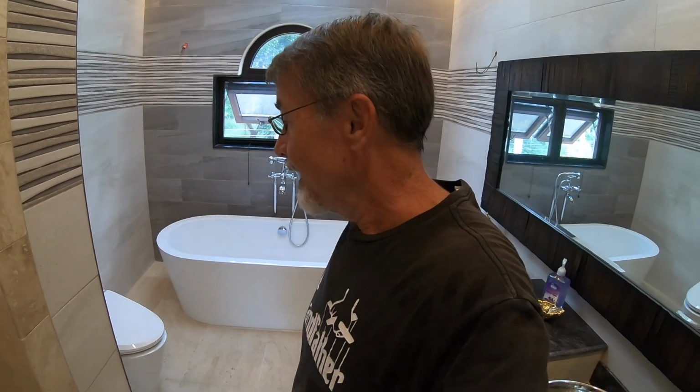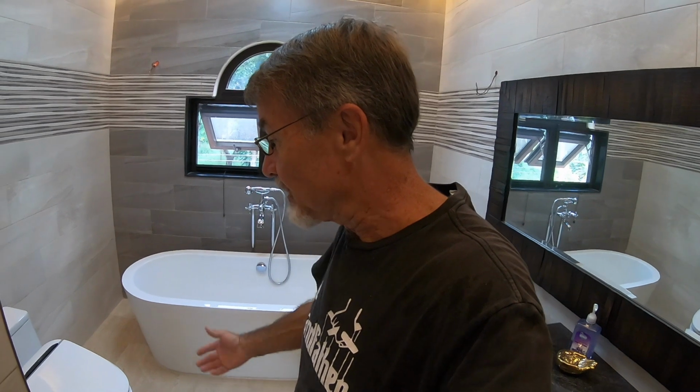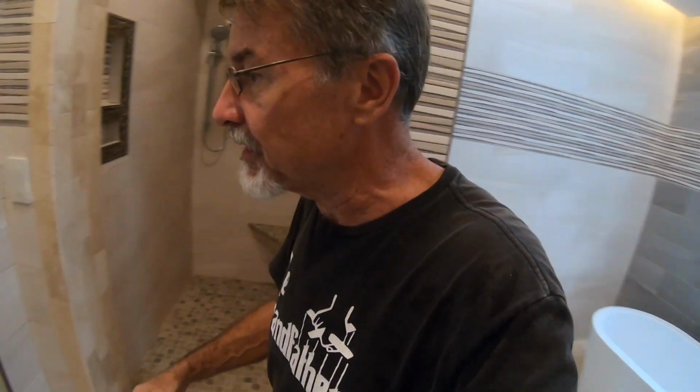Well, okay, grouting done on the bathtub and the lavatory. Not a big deal. It was very quick. I just got done doing some of the cleanup. There's still a little bit of hazing. I'll clean it up later on with a dry rag. So this is done up here. I did not finish the floor.